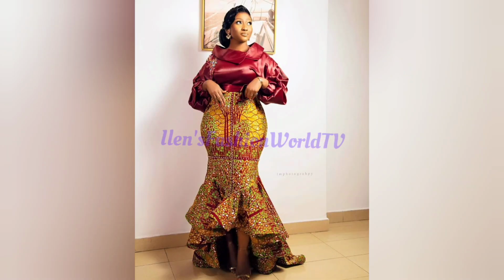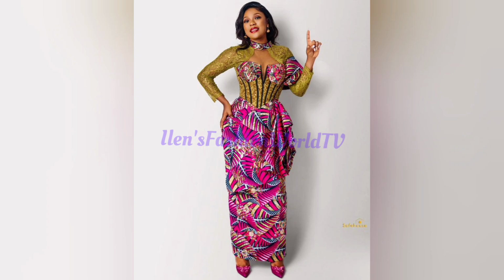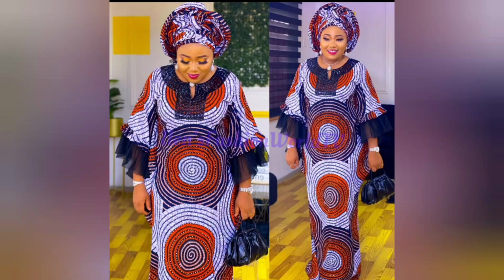This style, you can wear this one to any occasion. This style is classic, elegant. This is another beautiful style you can wear to wedding, church. This is an Ankara kaftan, beautiful, well detailed.